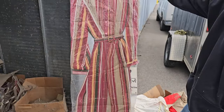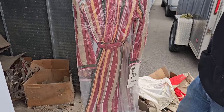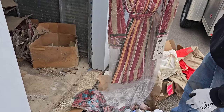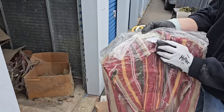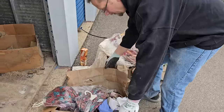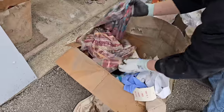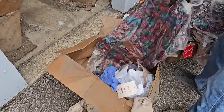Look at that dress, that's money. That's the look, man. That is pretty cool looking. I mean, that's made in the United States. That's how you know it's old. Yeah, that's vintage right there. We'll have to look up Matthew Love, but we got all this stuff. It's all brand new. It's still wrapped. That looks crazy. It just keeps coming.